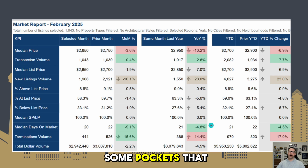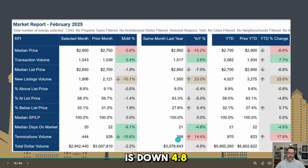Now, there are some pockets that are holding up extremely well, but there are some housing types and room types that are definitely starting to see far too many active listings in those pockets, and they are the ones that are starting to really drive some prices down. Days on market is down 4.8%, and terminations year over year are up 14.4%.